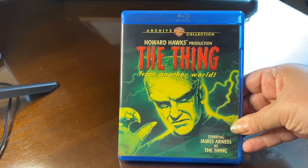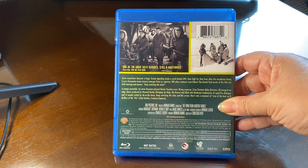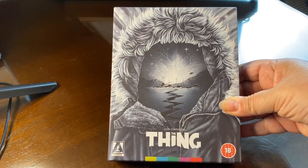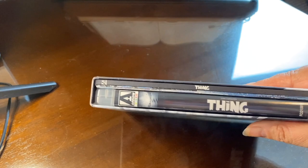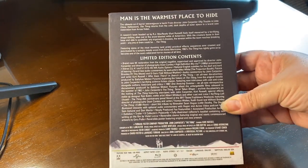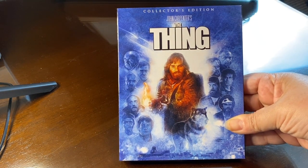The Warner Archive release of The Thing from Another World. I just saw this for the first time about a year ago. And it's good. It's really good. The Arrow release of The Thing. Beautiful set. Classic movie. Comes in a nice hard box. And then there's the Scream Factory release.